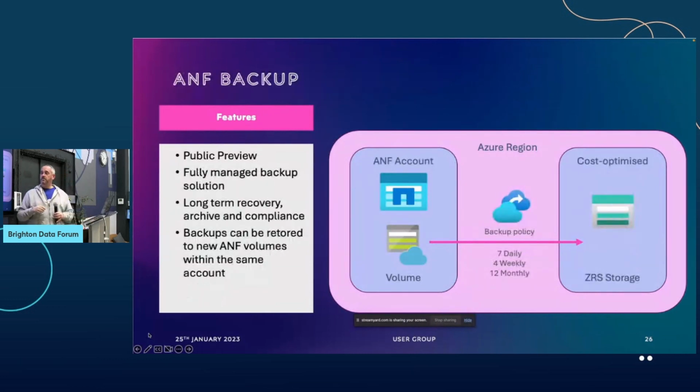Another cool feature, which a lot of people don't seem to be aware of, is still in public preview at the minute, but it's the ability to run backup. So there's an inbuilt backup capability for the service. So you don't need to invest in a third-party backup product. You can simply leverage it as part of the workflow. You pay for the storage that it consumes, but you don't pay to use the service. There's no licensing or anything else. You simply consume it.